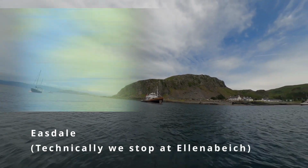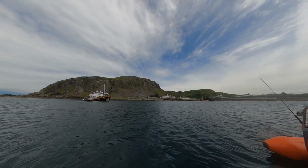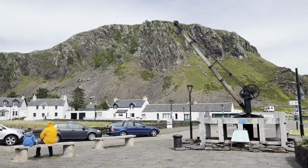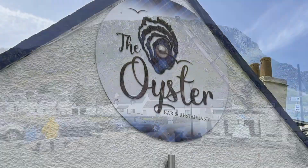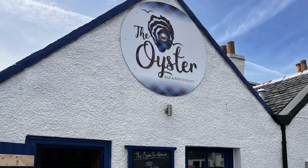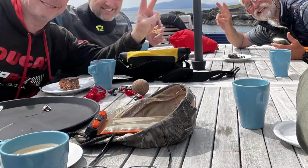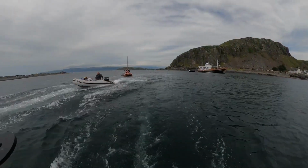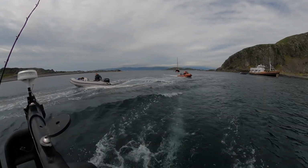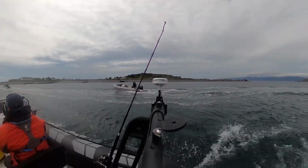Easdale is well worth a visit. It's a strange and quite desolate place, but has a beauty all of its own. It seems a little strange, but what's basically a deserted quarry is a really lovely place to visit. Now we were fed and watered, we headed off south again, hoping to head to Jura.